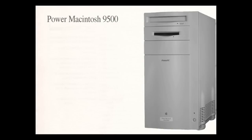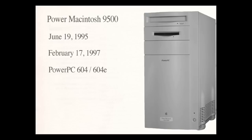In this video, we'll be looking at the Power Mac 9500. The 9500 was released June 19, 1995, discontinued February 17, 1997. It used the PowerPC 604 or 604E processor, running between 120 and 200 MHz. It had 16 megabytes of RAM installed.